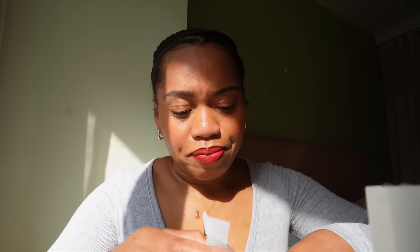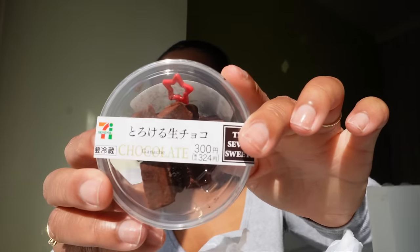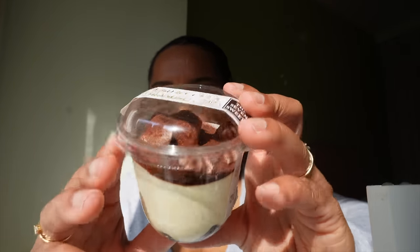I'm kind of tired. I got this chocolate ganache. I hope you can see and that the light isn't really bad. It's a chocolate ganache. Then I got this tiramisu mousse. I'm really excited to try this. It looks so good.